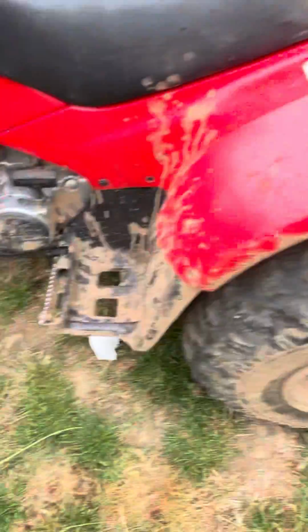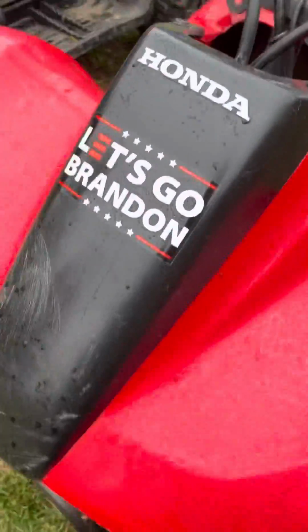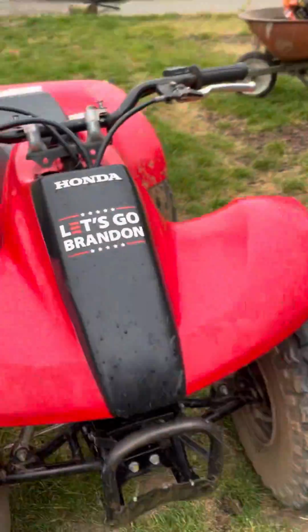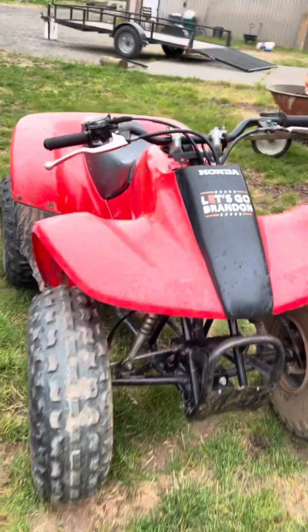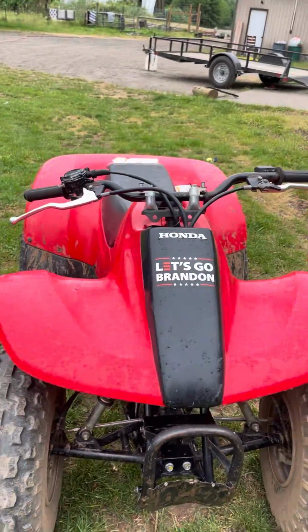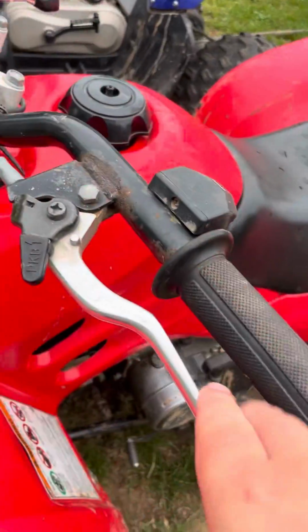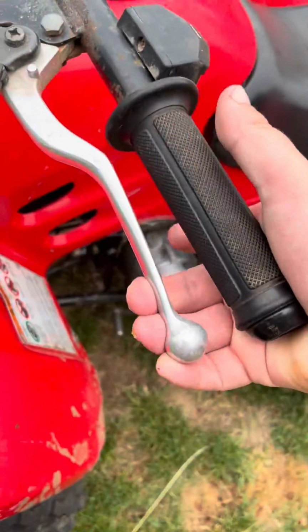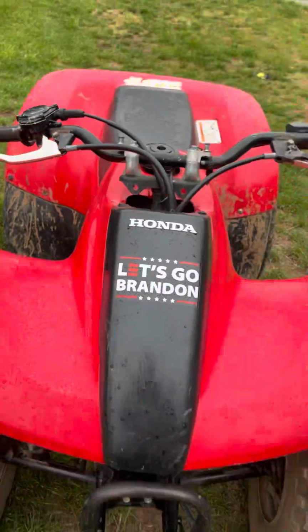She's a little messed up, but besides that, she's pretty nice. You know, I had to put a Let's Go Brandon sticker on it. And it's a 2003 TRX 90. Runs nice. The bars are absolutely bent to hell because my brother was so excited to sit on it, he was so excited that we can both ride four-wheelers now. He touched the parking brake when it was in the back of my dad's truck, so he didn't think anything of it because he thought the parking brake was on.